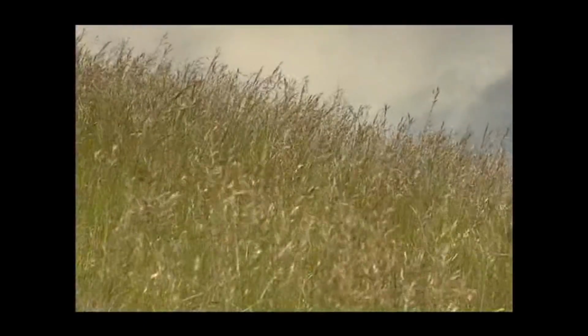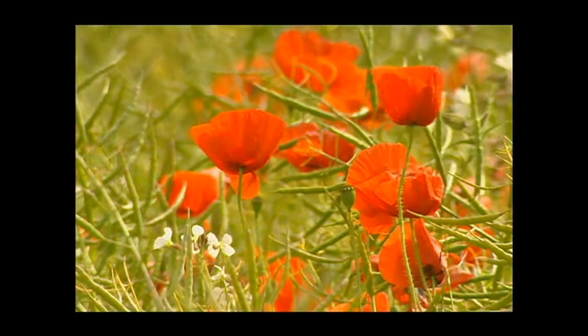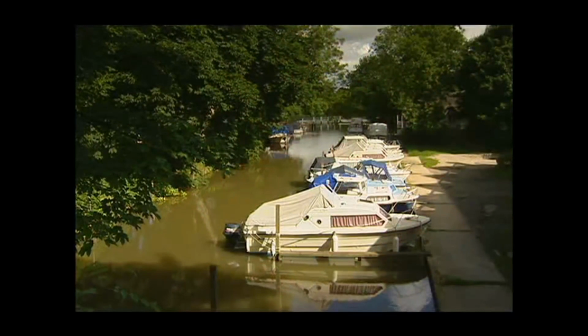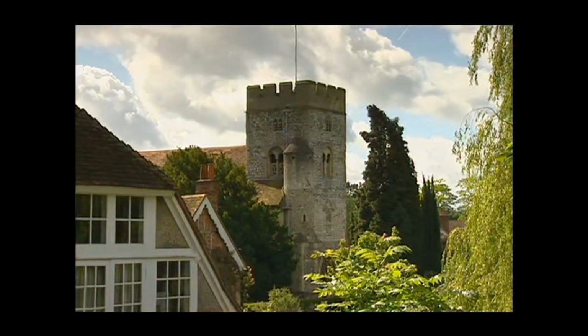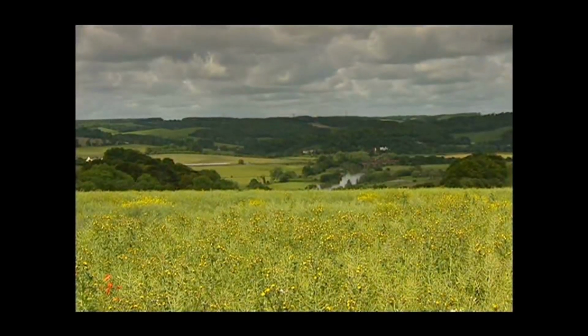Isambard Kingdom Brunel walked in these hills in search of a railway route and decided that Mother Nature knew best. He would follow the Thames and set the railway peacefully into the countryside. Even to this day, the most gaudy of liveries are adopted by the landscape.